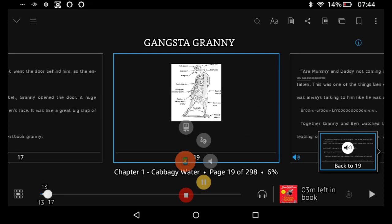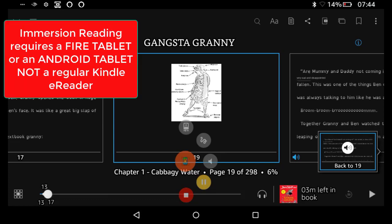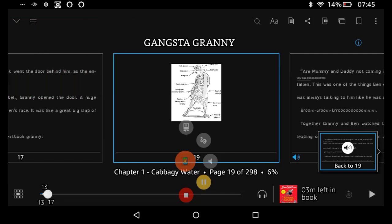So I think I've shown you there how effective immersion reading can be. The fact that it highlights the word draws the child's attention. It doesn't guarantee that they follow along, but it really helps them in following along. I've done this on a Kindle Fire. Immersion reading is only available on a Kindle Fire or an Android tablet. I have it switched on my iPad where I use the Kindle app and I have audiobooks, but unfortunately it will not highlight every word. I think Apple and Amazon are competitors, so they haven't allowed that functionality.